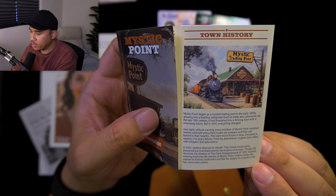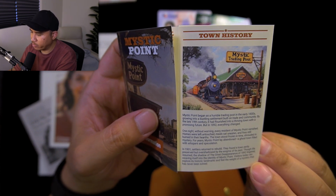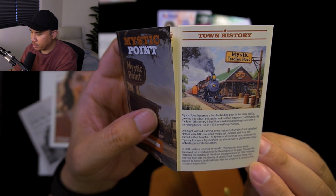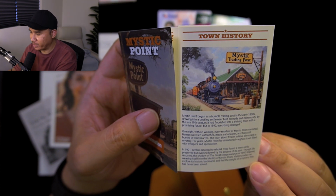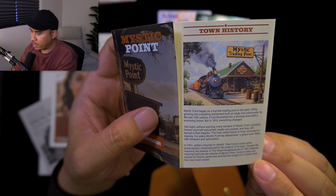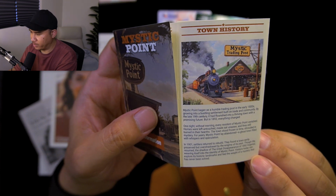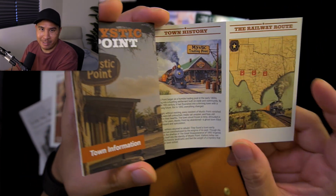In 1901, settlers returned to rebuild. They found the town eerily preserved but overshadowed by the enigma of its past. Though life resumed, the shadow of the Great Disappearance of 1892 lingered, weaving itself into the identity of Mystic Point. Visitors today can explore its historic landmarks and feel the weight of a mystery that has never been solved. Okay, we get it. It's a weird town and a weird event happened.